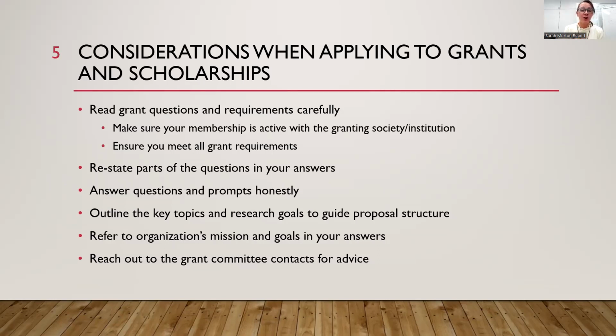So even though it was a geological foundation, this is where it becomes really important to do research on the funding agency to make sure that you actually have similarities in your research answers. Some things that are really important: read the questions and the requirements very carefully. One of the easiest ways to get disqualified from a grant program is to just not submit all of the necessary requirements. This can be as simple as not submitting your transcripts.